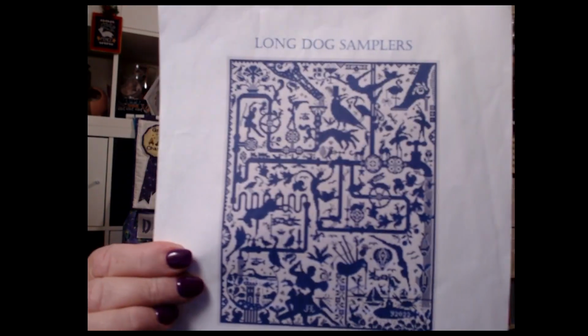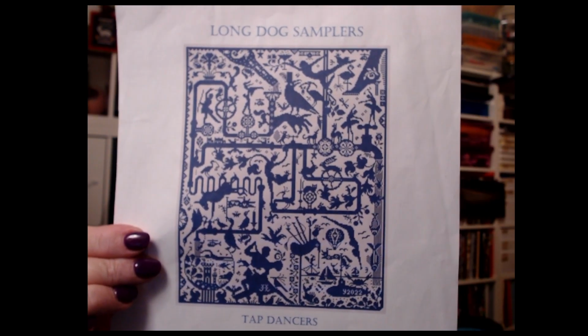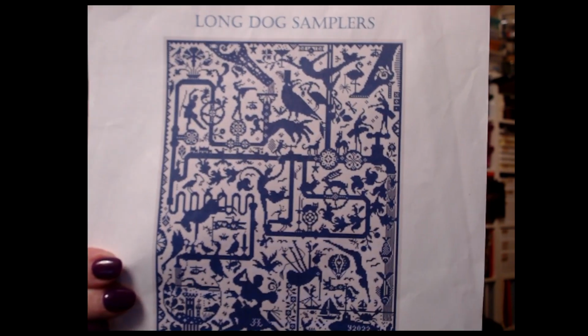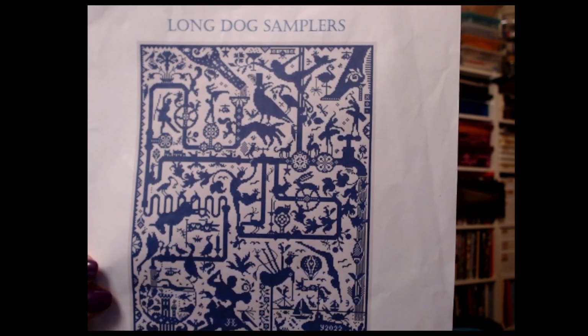WIP 17. Hope I'm not going too fast with these. This is Tap Dancers, Long Dog Samplers. Again, another one. The more you look, the more you find. Bagpipes, helicopters, aeroplanes, you name it, it's there, except for a car. Didn't find a car.